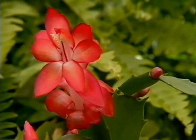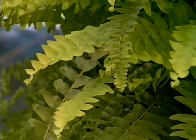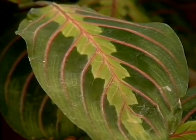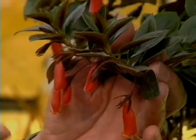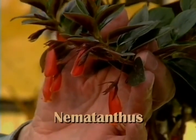There are some great plants that provide interest and color in the home during the winter season. And so let's talk about a few of the hanging type. This is one of them. This is a plant called Nematanthus. And you can see it's in flower at this time of the year.